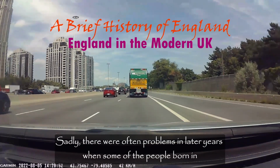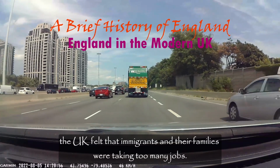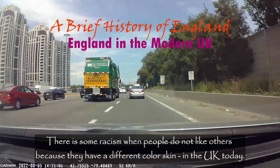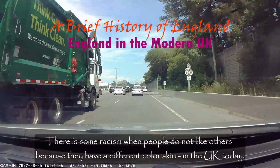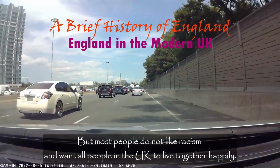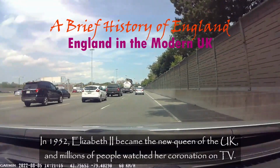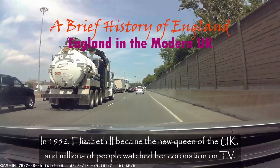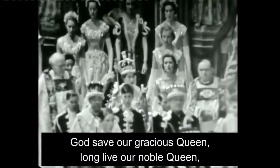Sadly, there were often problems in later years when some of the people born in the UK felt that immigrants and their families were taking too many jobs. There is some racism when people do not like others because they have a different colour skin in the UK today. But most people do not like racism and want all people in the UK to live together happily. In 1952, Elizabeth II became the new Queen of the UK, and millions of people watched her coronation on TV.